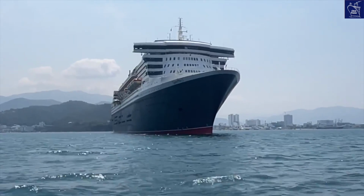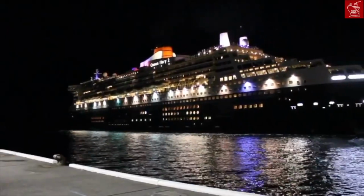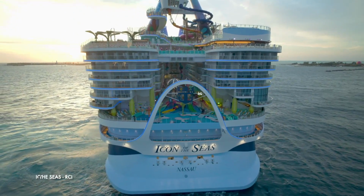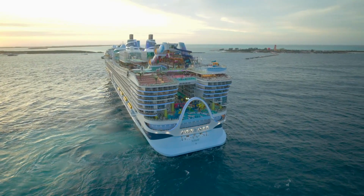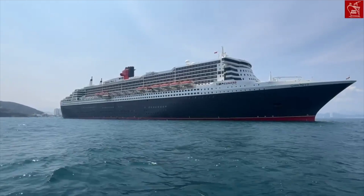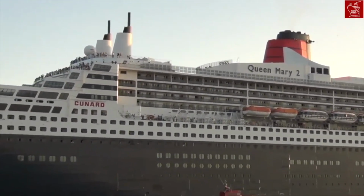Nothing quite like QM2 has been attempted before or since, and despite her being eclipsed in size and scale by numerous cruise ships, the largest of which these days is 250,000 gross tons, QM2's position as the last of the great transatlantic liners allows her to attract more attention than all of the cruise ships combined.